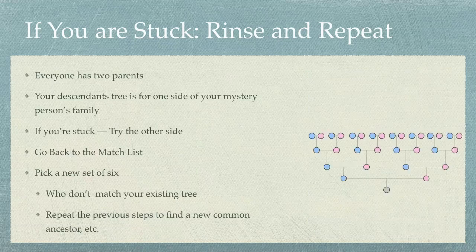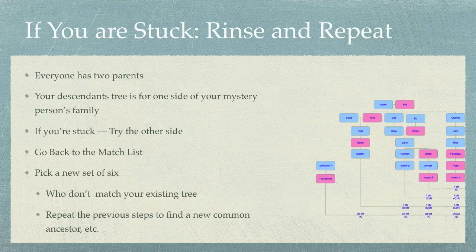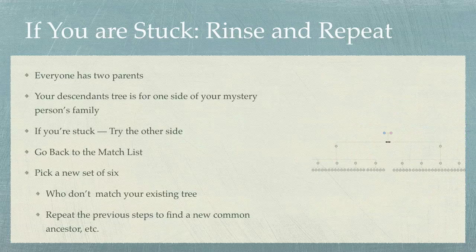Create pedigrees for these new matches. Find a new breakthrough, a new common ancestor. Make a new McGuire diagram, now for another side of the family. Start a new Descendants Tree. Maybe you'll have better luck pruning this tree down to a logical conclusion.